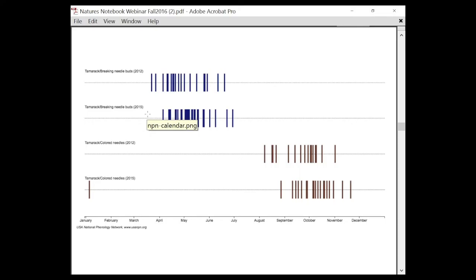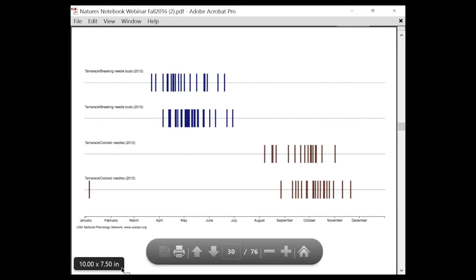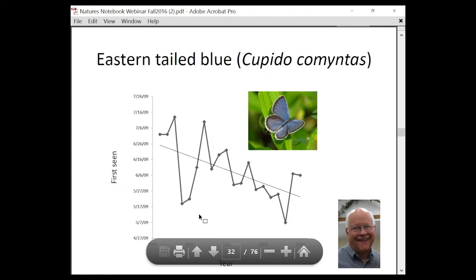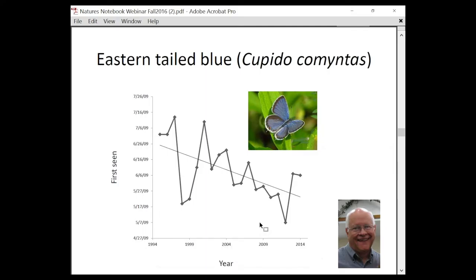The other piece is just thinking about how we use that data, using the data visualization tools that are available on Nature's Notebook, getting the youth and the participants engaged using those data. So we're looking here at tamarack breaking needle buds from 2 years. The first one is 2012. Remember, that was the year I told you about the early spring, so that comes through pretty clear. And then in 2015, so that was last year, which is more typical, and it shows the difference in how early that was. Then we looked at the needle drop from 2012 and 2013, and again it seems to be coherent in terms of the number of days. Both of them are reflected on that.